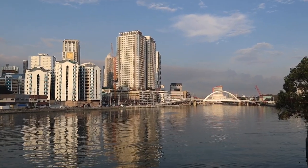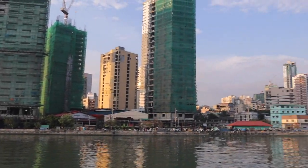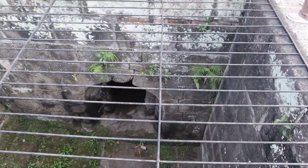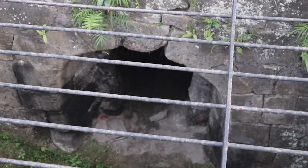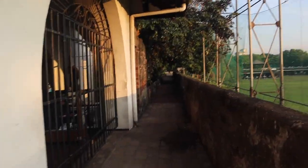This is the Pasig River, where they said that all the Filipinos were burnt. Oh, jeez. Right in there. So this is a driving range right here, right next to the fort. Could you imagine that? Right next here, you got the driving range.